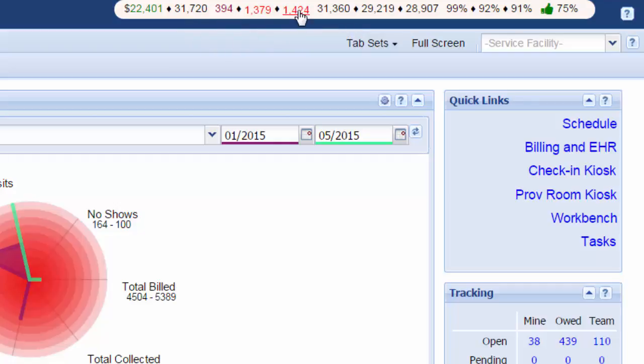I'm going to skip over these three numbers for right now. We'll get back to those. I want to continue on to this number. This is, of the total outstanding amount, the amount that is older than 30 days. So it was billed and hasn't been collected yet, and the date of service was over 30 days ago. The second number is claims older than 60 days, and the third number is older than 120 days.